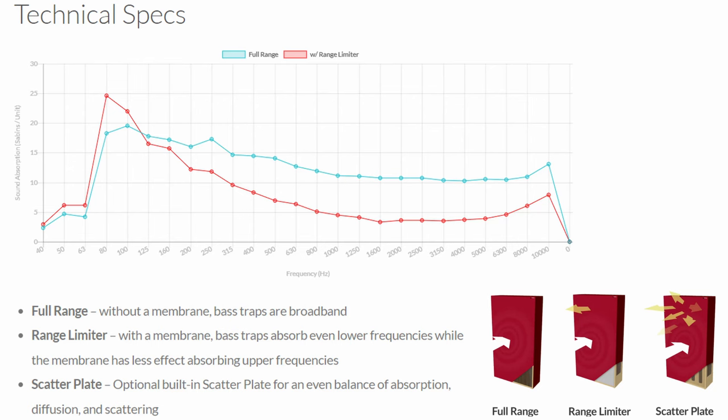Behind the sofa I use the full range one, but they are also available with a band limiter that has an internal membrane so as not to affect the high frequencies too much. Choice will depend on your environment and also your taste.